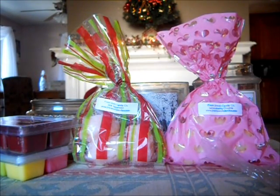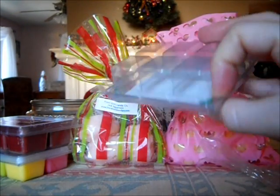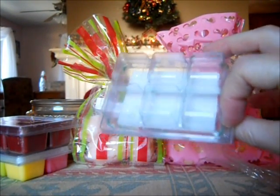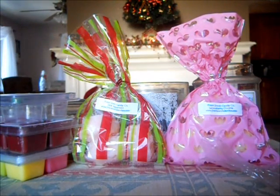I don't have to go into this. I finished off my Dickinson's Christmas tarts. Love it. Had this going while I had the candle going on Christmas morning. Amazing scent.